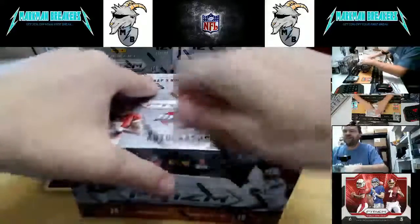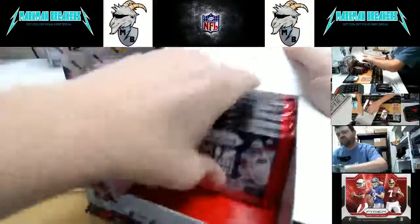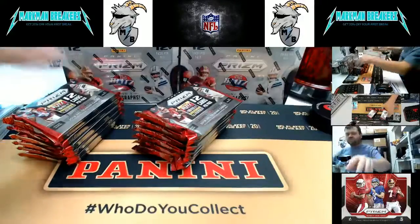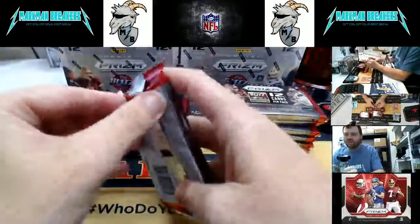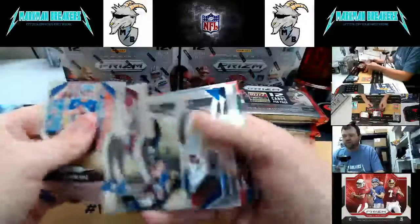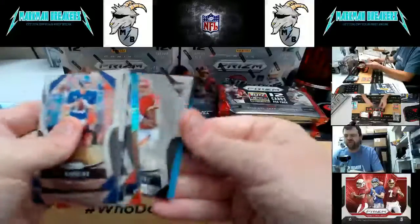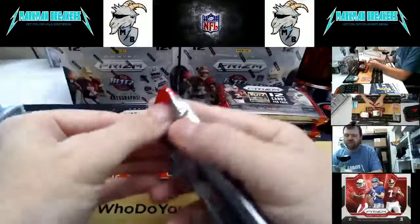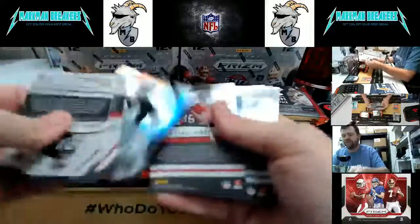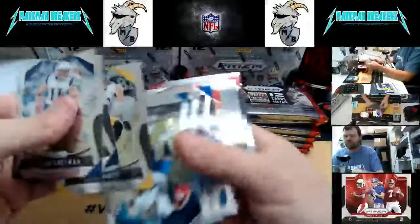All right, box 8. These are upside down. All right, James White, 175 for the Patriots. Oh, that's an autograph, so let's just see who it is now. So it was Bass Ackwards. Jonathan Abram for the Raiders. Let's flip this over. Go through it.